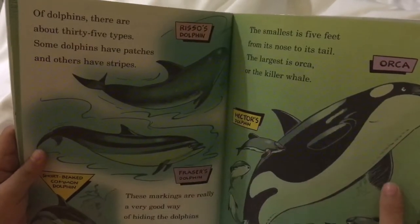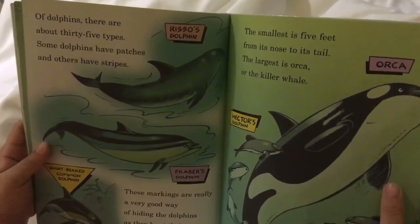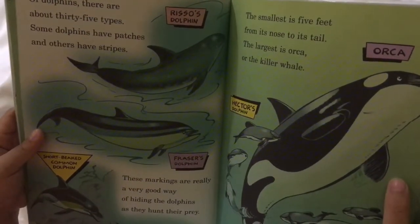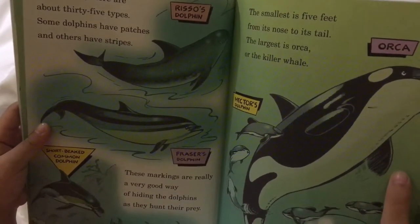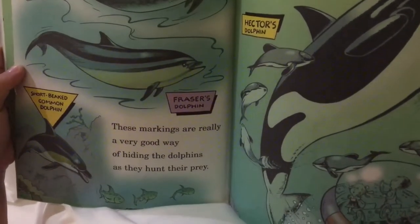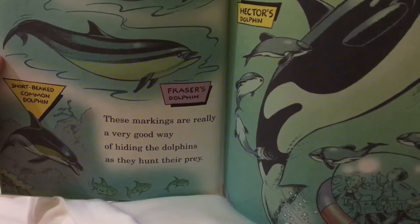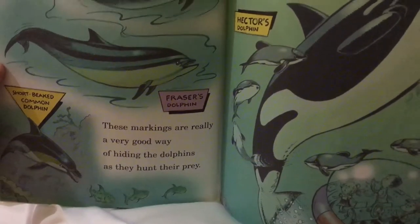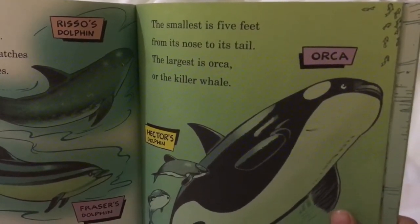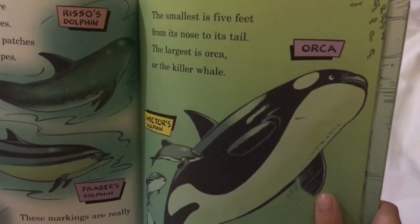Dolphins, there are about 35 types. Some dolphins have patches and others have stripes. These markings are really a very good way of hiding the dolphins as they hunt their prey. The smallest is 5 feet from its nose to its tail. The largest is the orca, or the killer whale.